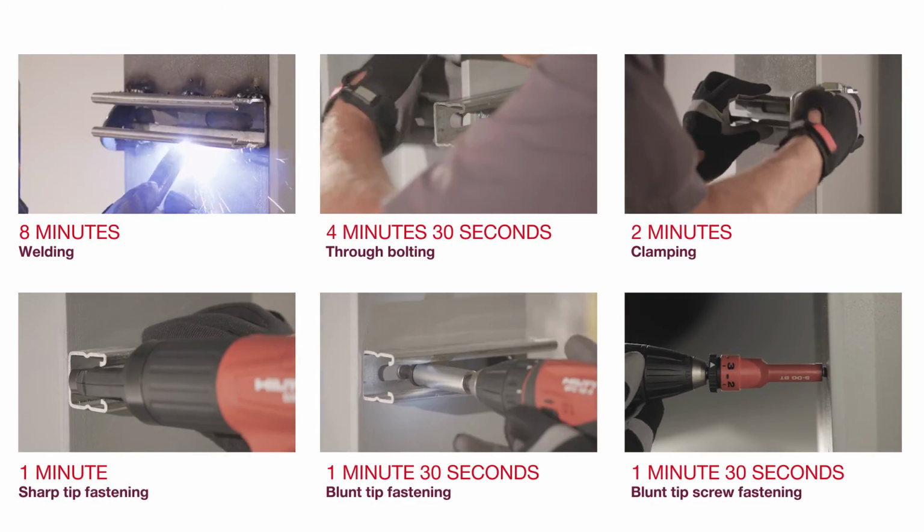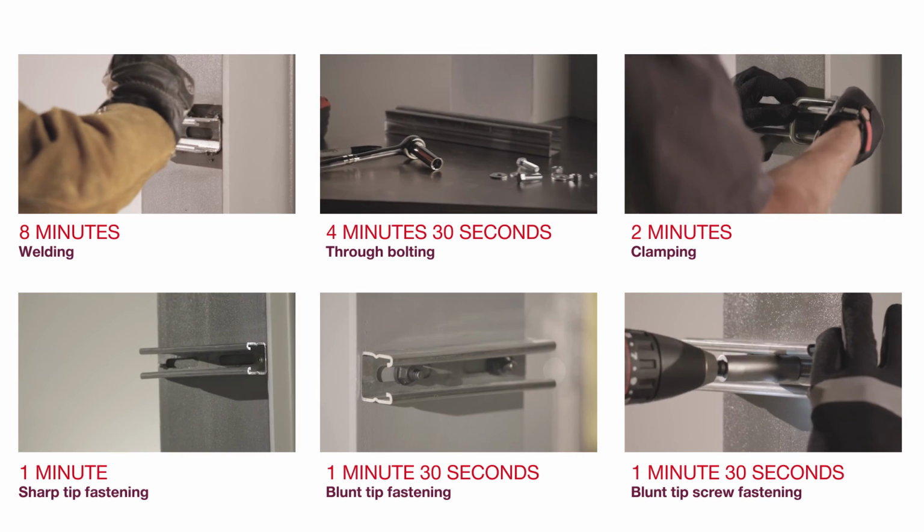As you can see, the Hilti fastening solutions can be completed up to 60% faster.